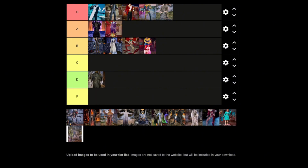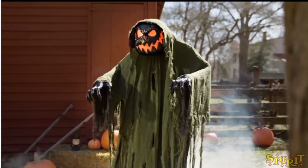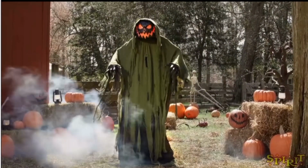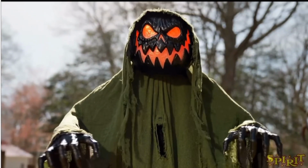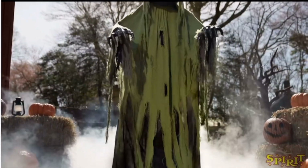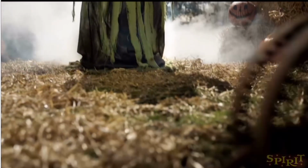D tier. I know it's made by Sunstar and all, but I'm not really a fan of Night Terror. I mean, he's alright, I'd say, but not really one of my favorites this year. Like, again, a love and hate relationship with him. But I would say he's an alright animatronic made by Sunstar. And I saw his box, and it was actually not what I was expecting.